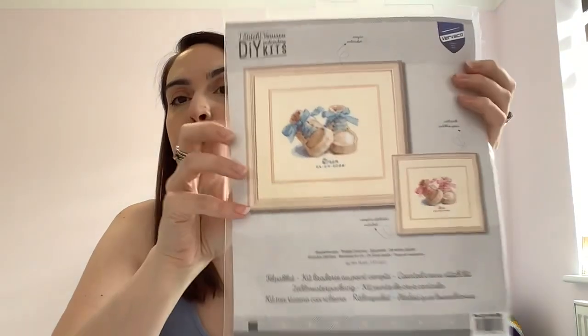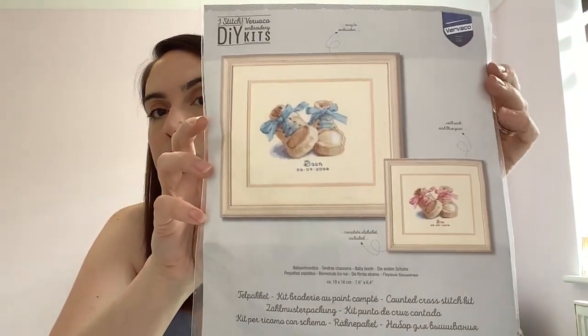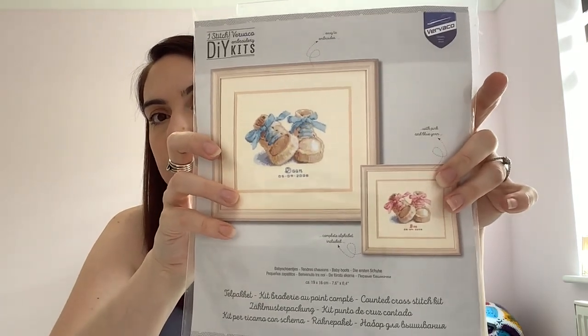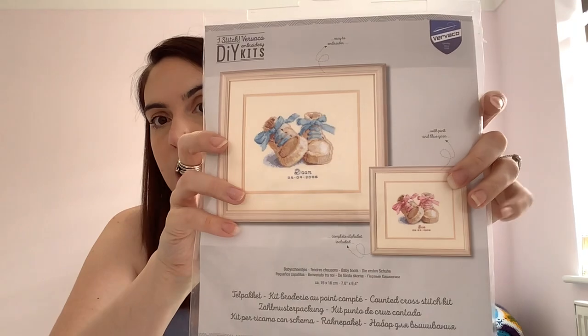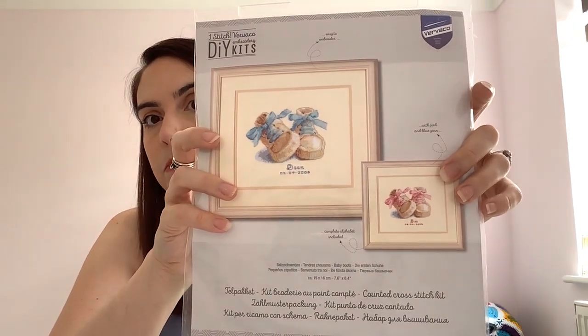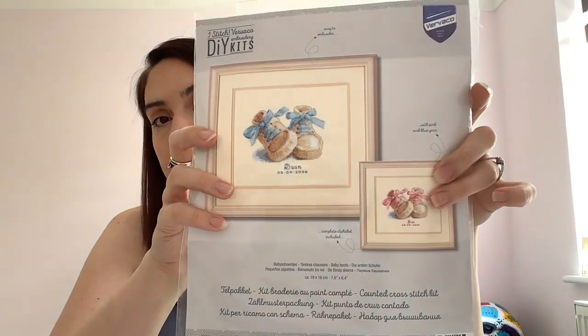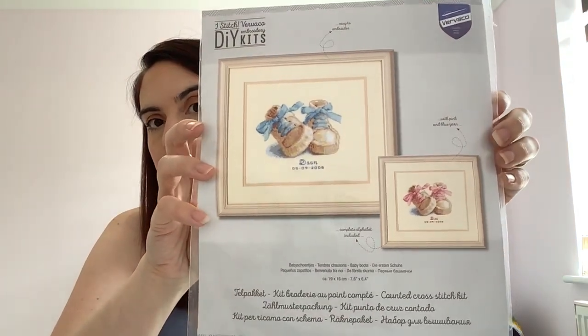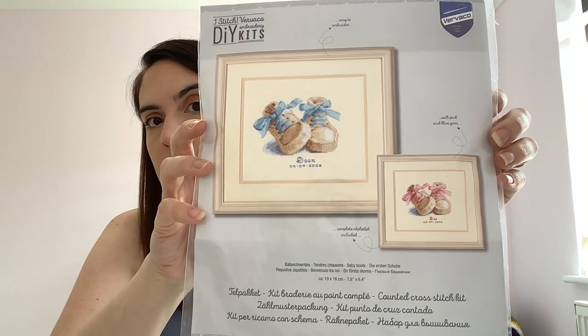and it was this kit from Vervico called Baby Boots, and they give you 2 different options of how to stitch it, and you have enough thread to do either option. And this, I've chosen to do the pink option because this is going to be the birth sampler that will go in my daughter's room.